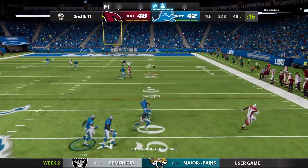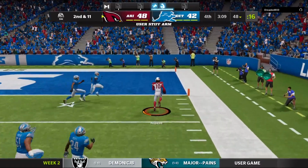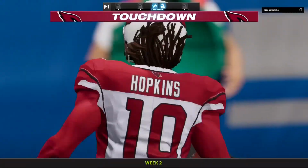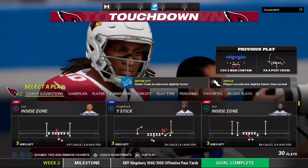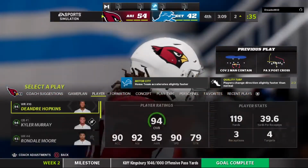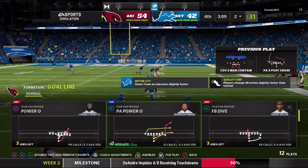Murray sliding out of the pocket. DeAndre Hopkins making the catch. Touchdown! DeAndre Hopkins with his 2nd touchdown of the game, 4th of the year. And the Cardinals are looking to make it 2 straight as they add on to this 4th quarter lead.